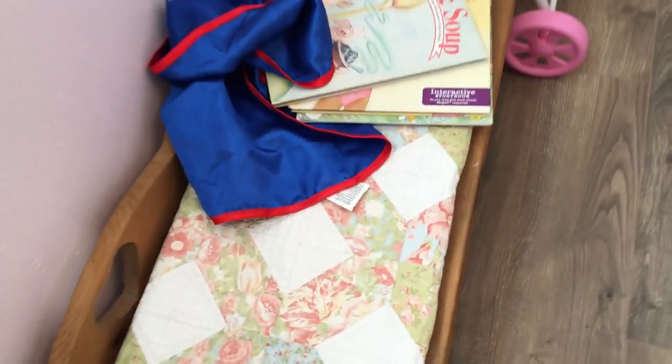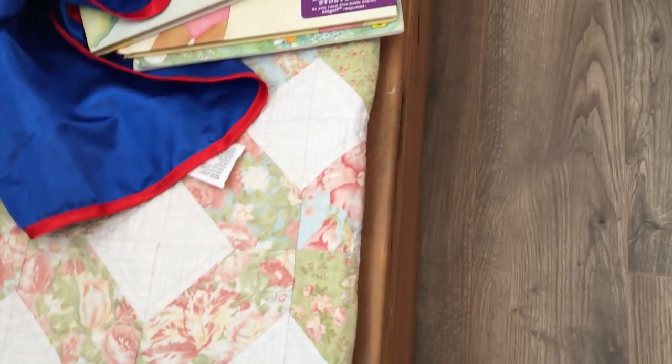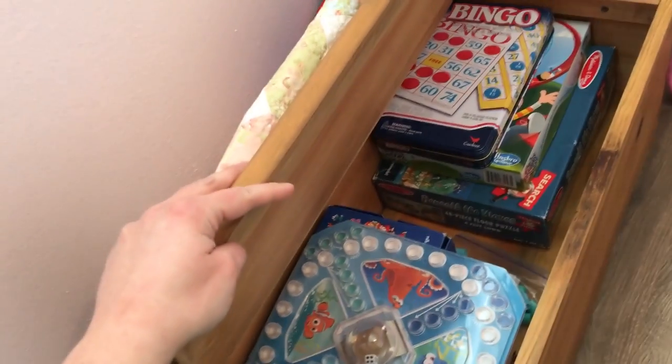My little guy came over here and made a mess. Some of these books are going into his room as well as the cape. And in this hope chest, my dad built me this when I was in school. I put all of the games.